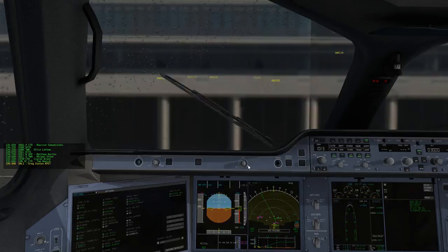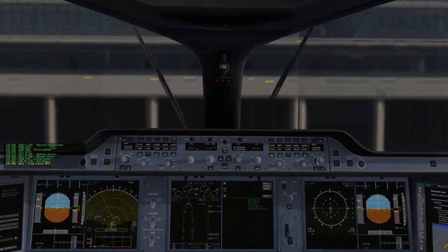Delta Oscar Papa, left, your next left, hold November Bravo 8. Okay, so I can ask for clearance now. QNH was 1009. Delta Oscar Papa, next left, hold November Bravo 8.